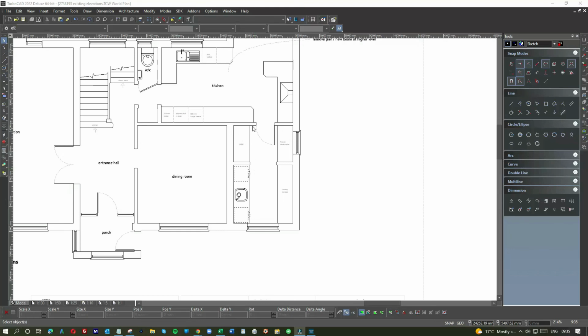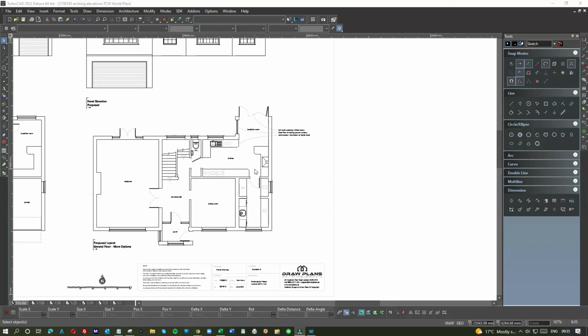An extension on this property, that kind of size, would have been £50,000 to £70,000, whereas this kind of garage conversion would have been 10 to 15. So it's a much better deal.